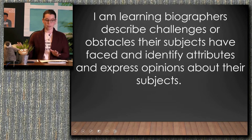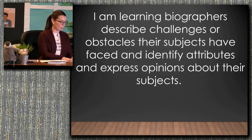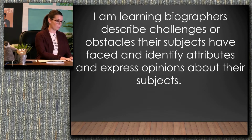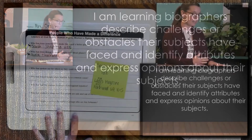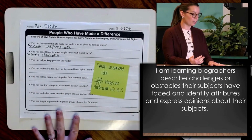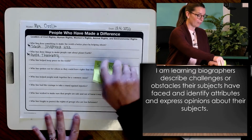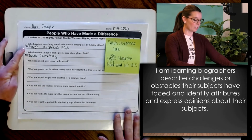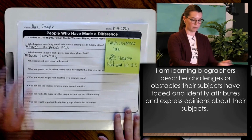Now, before we get started with that, I want you to have all of your graphic organizers and charts out and ready, and remind yourself, who did you choose to write about and why did you choose that person? I'm looking at the chart that we did on December 4th, and it was people who have made a difference. We came up with a list of people who have done something to make the world a better place, made people care about planet Earth, find peace, or spoken out for others. I'm reminding myself that I thought about Sarah Josepha Hale and I thought about Greta Thunberg.